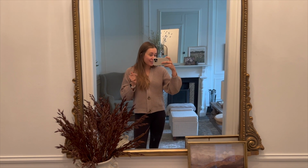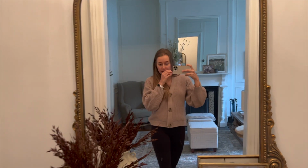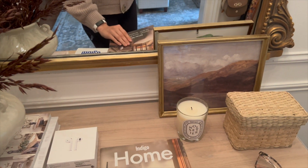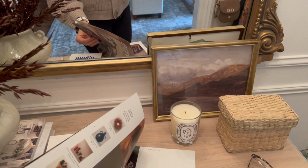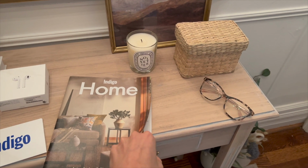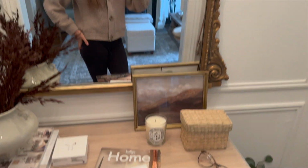Because I don't mind driving country roads and whatever, that means that I can then stop at a local town nearby to do some shopping like I did the other week with Chris's mom. If you remember that shopping trip, it's the same place. So that is the plan. Also, Indigo sent me their fall home guide and a gift card, so I think I'm gonna flip through this and maybe order something. So that was very, very thoughtful of them.